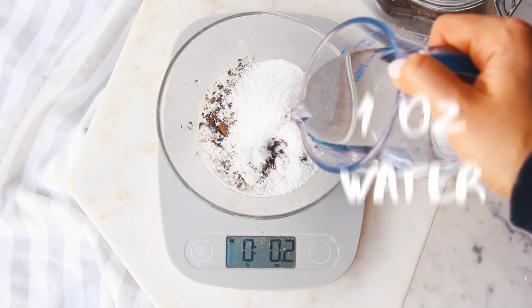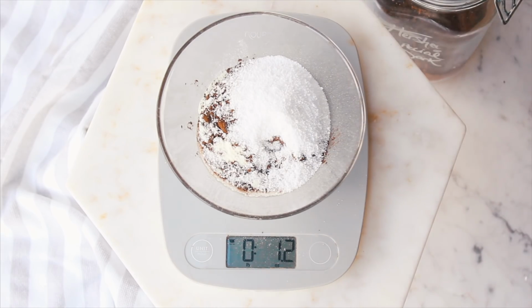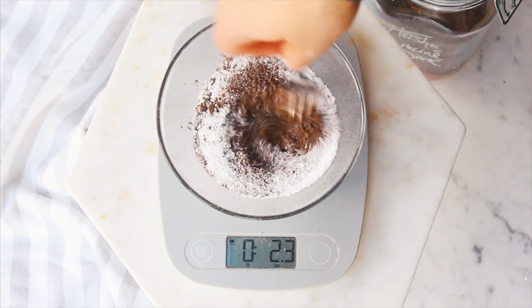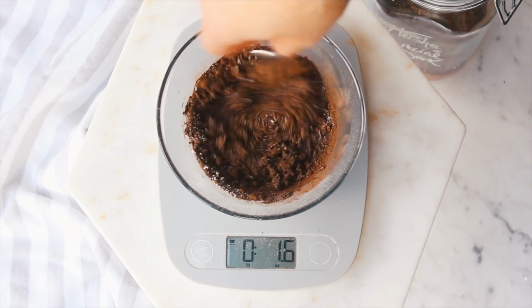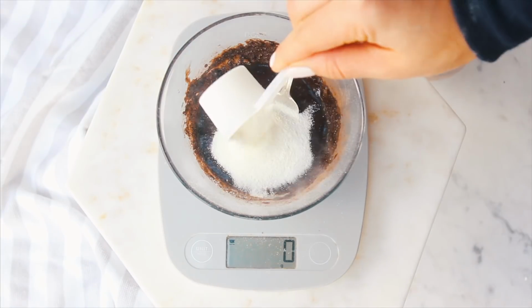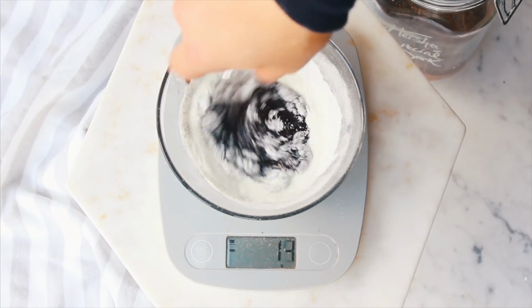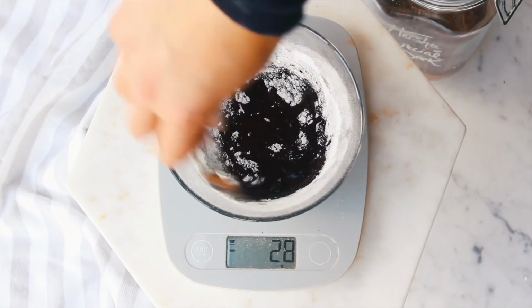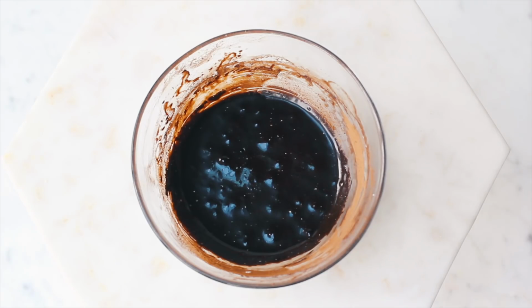I used about 10 grams of stevia. I used 1 ounce of water, and you're actually going to do the collagen in 2 parts just so that it's not clumpy. You'll notice that it's a pretty liquidy batter, but the collagen will start to set in and it'll start to thicken, similar to any sort of gelatinous thing that you've ever had. So I added another scoop of the collagen, so 25 grams total for this recipe. And then you're going to freeze it for 10 to 15 minutes.